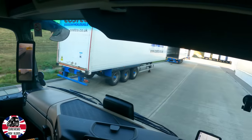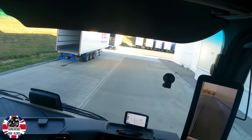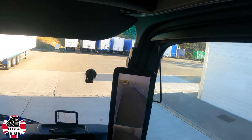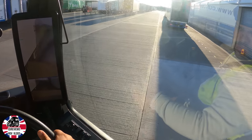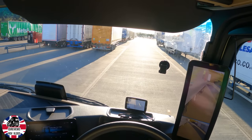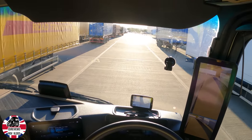Man, the sheer numbers of trailers in here is absolutely unbelievable. And they've packed them so well, so that they know, you know, if you put one in each bay, we can maximize the storage. Woof, that is sunny. But yeah, Costco's got some business, man. Like, I've never seen a park this busy in all my life.